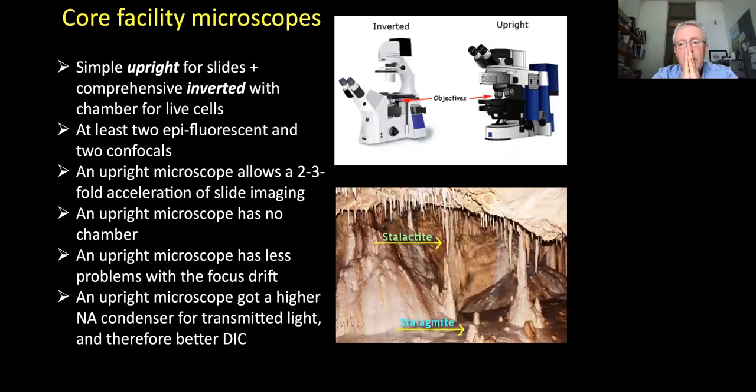So then the next point I wanted to emphasize today is upright versus inverted microscopes, because upright and inverted both belong to the core facility, and people tend to buy inverted microscopes only because they look universal, but it doesn't mean they're better, because they have plenty of disadvantages. And you see, I put here the picture of stalactites and stalagmites. In an upright microscope, the objectives grow down, like stalactites, and in inverted they grow up like stalagmites. They grow very slowly, but they do.